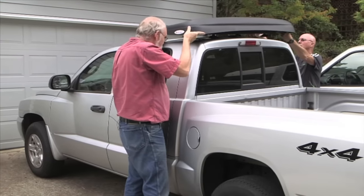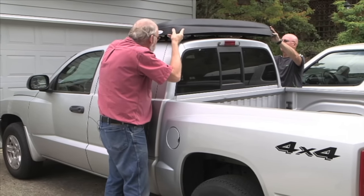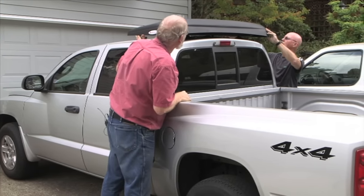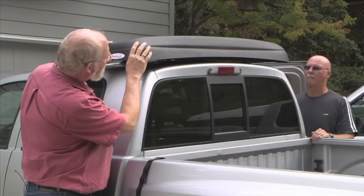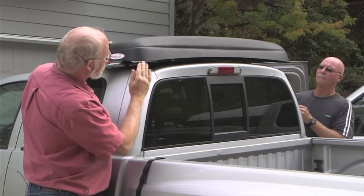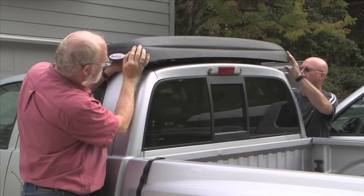I got it set up so the suction cup should fit between that last rib on the sides. Look pretty close? Pretty close. All right, we've got this pretty well positioned. It looks like it's level side to side and it's about the same distance. So let's go ahead and lift it up.